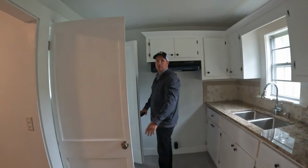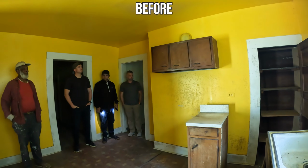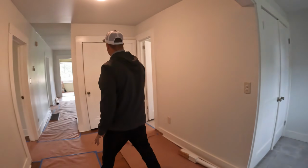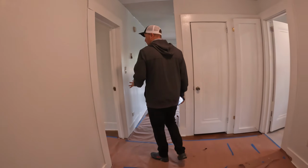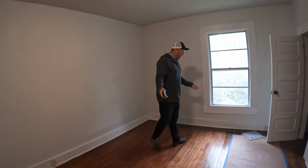This is the laundry room right here. Love that. Yeah, man, they nailed this. Wow. You remember seeing it, right? Yeah, this thing was in shambles. This house was in complete shambles, but it looks really, really good. Got the master in here, nice sized master. We saved pretty much everything.